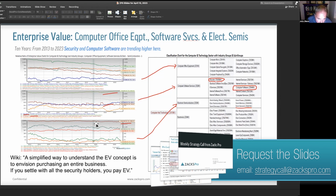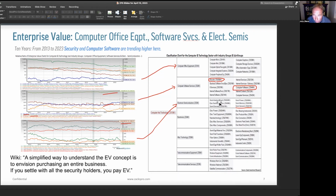Down here, I just want to point out, this is the semi-generals down over there. They're the largest industry, they're just so big. But you can see that really all of them are pretty much the same. There's very little in the way of underlying trends. The entire group is, from an enterprise value perspective, not showing much. Those two groups I want you to pick up. Security and computer software are trending higher.